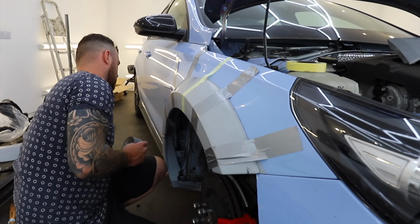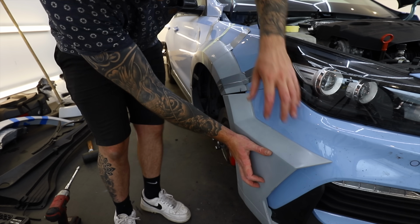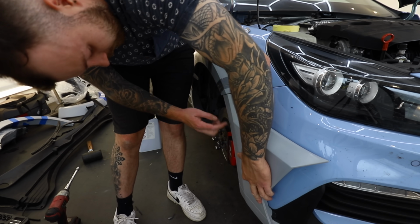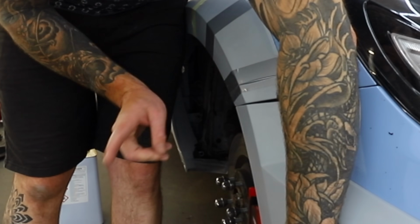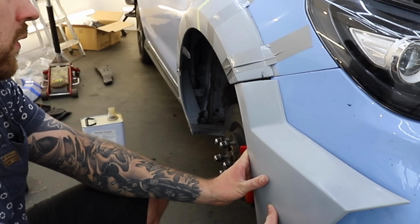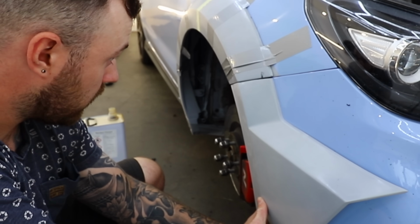So we've now got the passenger side arch stuck and taped into place, so we can now see what's going on with this front bumper piece. And after this fit now, I think I can see where the problem is. There's too much material at the top where that extension meets the wing extension, and that needs sanding down, which I then did, and it made it fit much, much better.